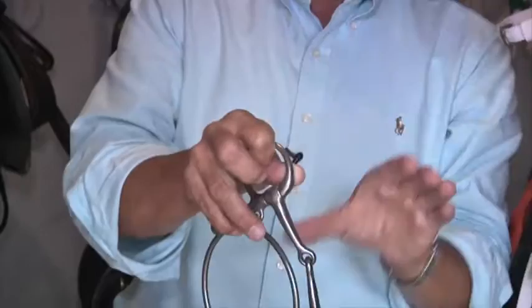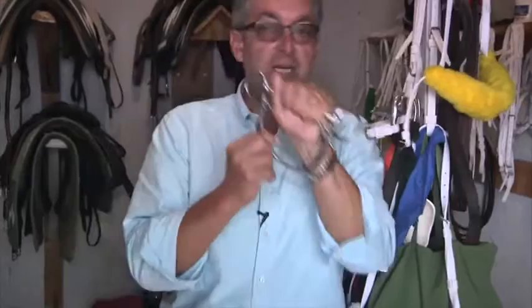Now, this is a ring bit with a half cheek. We're going to pretend this is the horse's mouth. The horse's mouth comes here, it's in his mouth. This half cheek sits along the side of his cheek and it makes him easier to steer. There's a half cheek on the inside, half cheek on the outside. And that's going to help the rider steer that horse where you want him to go.